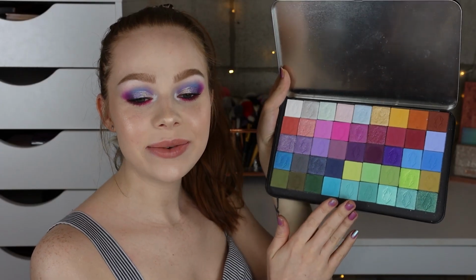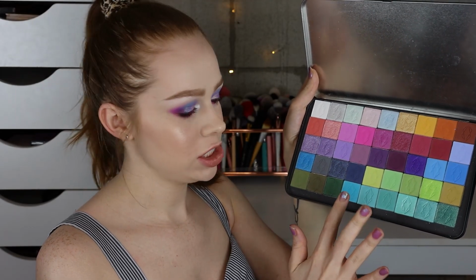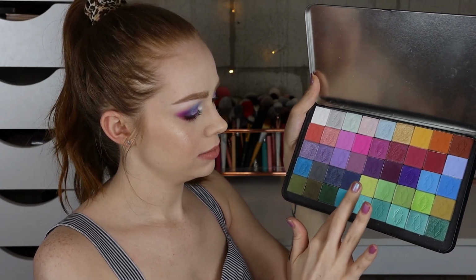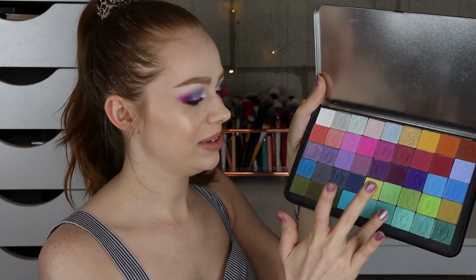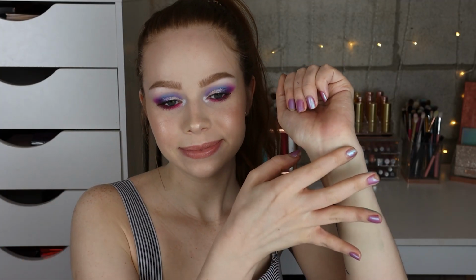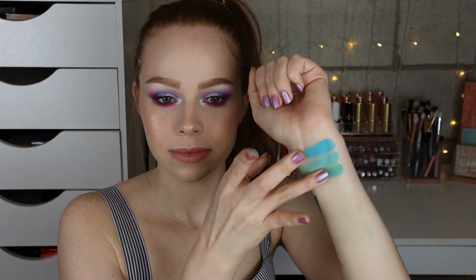Okay, so lastly we have all of the teals. So starting off with the shade Remedy. And then we have Proxy and Yonder, which I love the name of. These ones are all mattes. So, I mean, they're all teals, but none of them are quite the same.